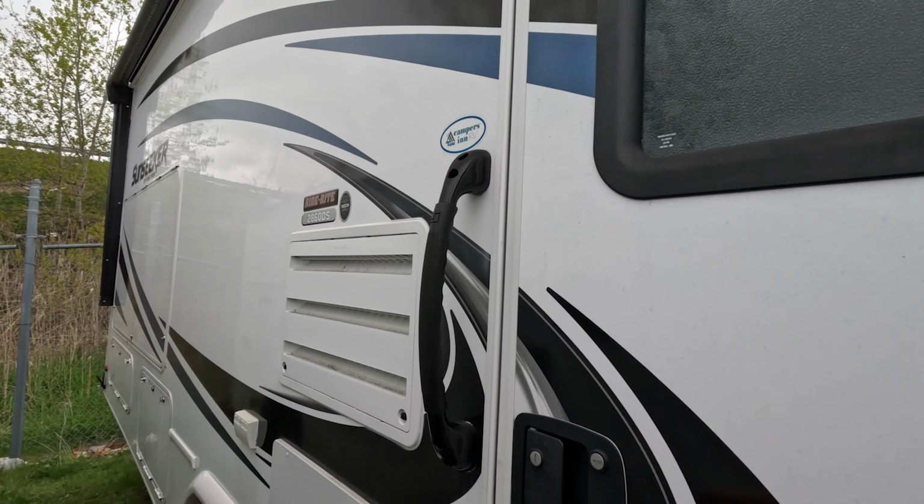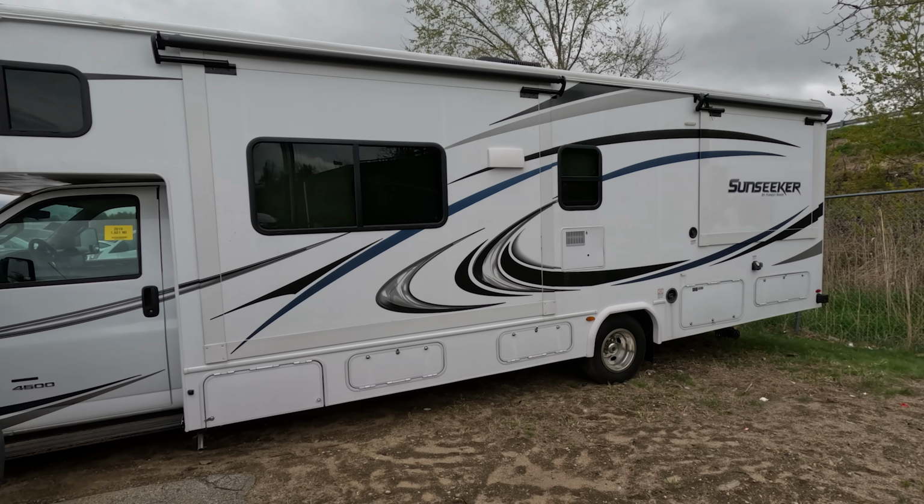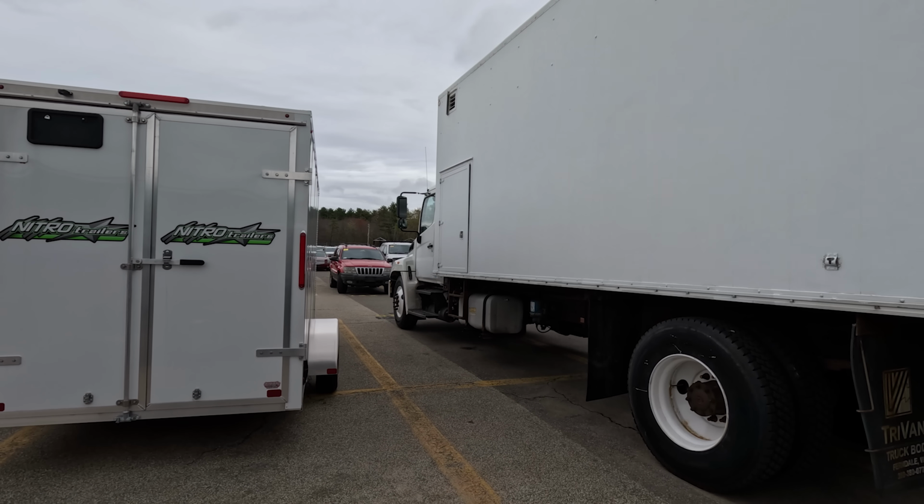I have an RV. I don't need an RV, but just for the fun of it, let's check this thing out. This is a 28-foot 2019 Sunseeker. I think it's a lock-in for them. I am a big fan of camping, and this is pretty cool. 1,600 miles on it. I wonder what it's worth. It's a 2019. It's crazy to think that somebody bought it 4 years ago. Who knows what they spent, and only put 1,600 miles on it. Now you can see there's a little bit of everything from trailers to box trucks.